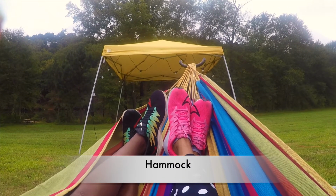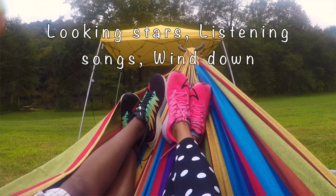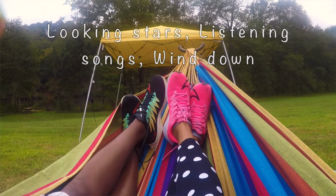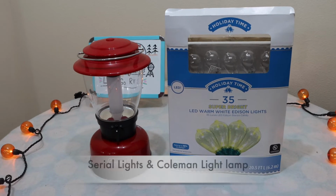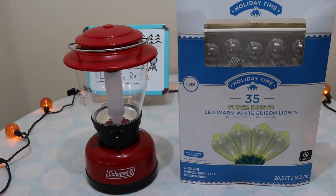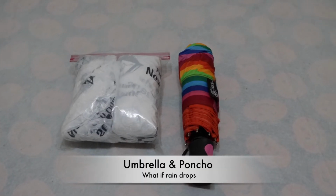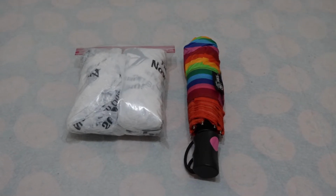This is optional. I absolutely love the hammock. By lying in it, you can look up at the sky, listening to songs. It is an amazing experience. For lights, I have serial lights, then a Coleman lamp, which is optional, and a flashlight. Then I got an umbrella or poncho. What if it rains? It will be useful.